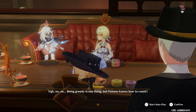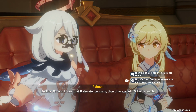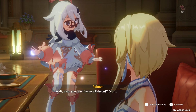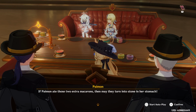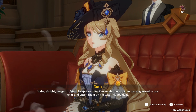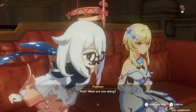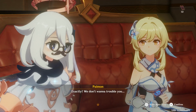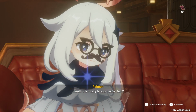No. Being greedy is one thing, but Paimon knows how to count. Besides, Paimon knows that if she ate too many, then others wouldn't have enough. Wait, even you don't believe Paimon? How could you? If Paimon ate those 2 extra macarons, then may they turn into stone in her stomach! All right, we get it. Well, I suppose one of us might have gotten too engrossed in our chat and eaten them by mistake. No big deal. Malus, set up the stove again if you would. Huh? What are you doing? Making sure everyone gets 3 macarons, of course. Exactly. We don't want to trouble you. As you wish, demoiselle. And I have the egg, sugar, and almonds. Well, this really is your hobby, huh?